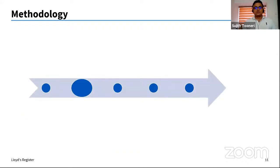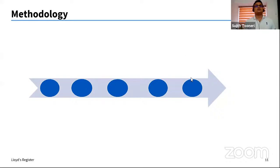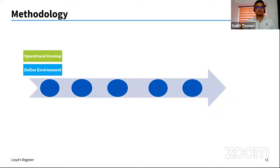Now we go through the methodology followed. I'm going to brief the various steps involved from initial to final compliance. We start by defining the environment where we operate. Before starting the design of an SSC rules applicable ship, we need to know where she is operating, because this is a very customized vessel with scantlings optimized for the need. All these high speed craft are very weight sensitive, so a slight increase in scantlings will end up as a penalty on speed. So we must be very cautious in selecting the environment where she is operating, and we derive an operation envelope for the vessel in the beginning.